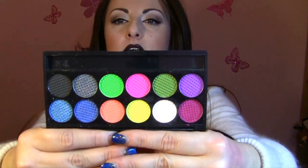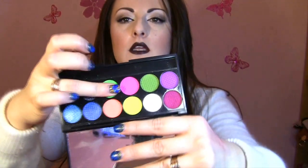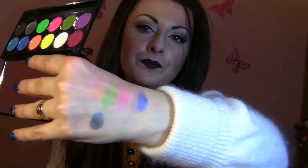It's very, very pigmented, and look at this. Oh my god, I don't feel my finger inside, and oh Jesus, the eyeshadows are incredible. They have a beautiful pinkish pink, and oh my god, this is so pigmented, and I really like them.